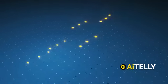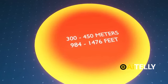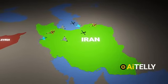The most prolific Scud variants had a circular error probable of 300 to 450 meters. This means that 50% of the missiles fired at a target would land within a circle of that diameter. But how did Iran's missile deployment differ from previous attacks on Israel?